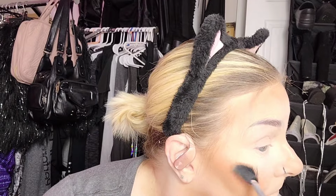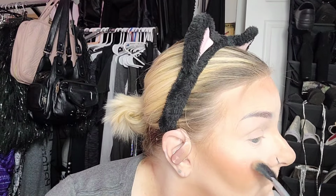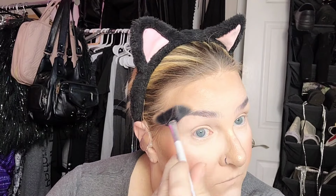And then I'm going to use the little fan, which is meant for highlight anyway, for the rest of my face. Probably should have used the other brush for my chin. Oh, that worked out a little bit. That worked out.